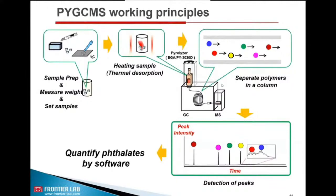So with this slide, I think we can get the concept of the PY-GCMS working principle. You have a sample that you transfer to a sample cup, then you transfer the sample cup to your furnace, which is already set at your desired temperature. Then when the compounds are released, they are transferred to the GC column for separation. Then you get the outputs, a chromatogram or pyrogram, that will give you the information you are interested in.